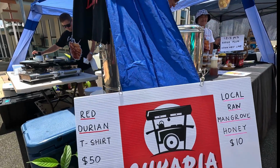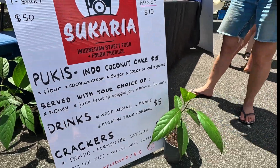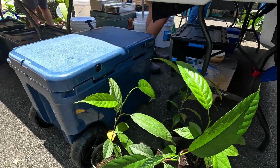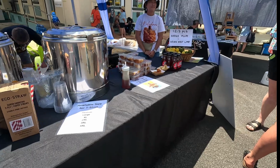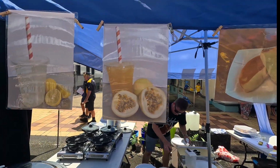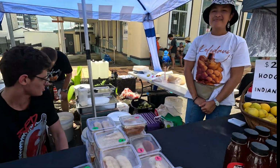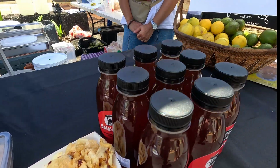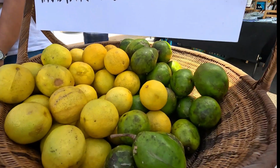So this place is Indonesian street food. And they've got a few plants out the front here as well, and I'm not quite sure what they are. So they've got some fresh juices, some lemon and passion fruit, and then lots of other goodies. Just look at this. So yummy. And look, they're even selling some Hodge plum and Indian West lime.